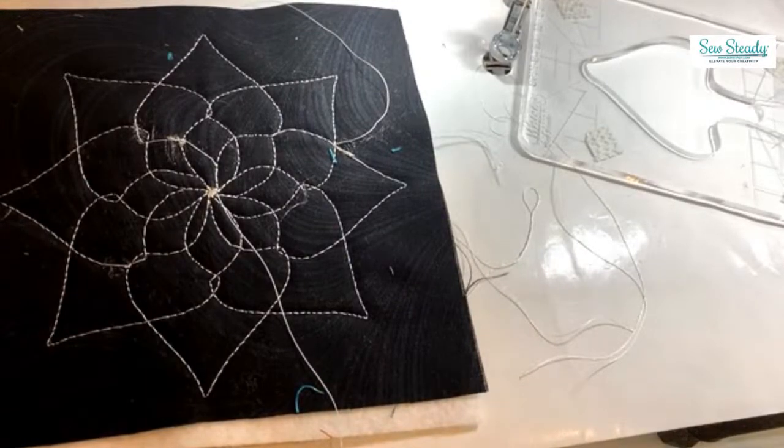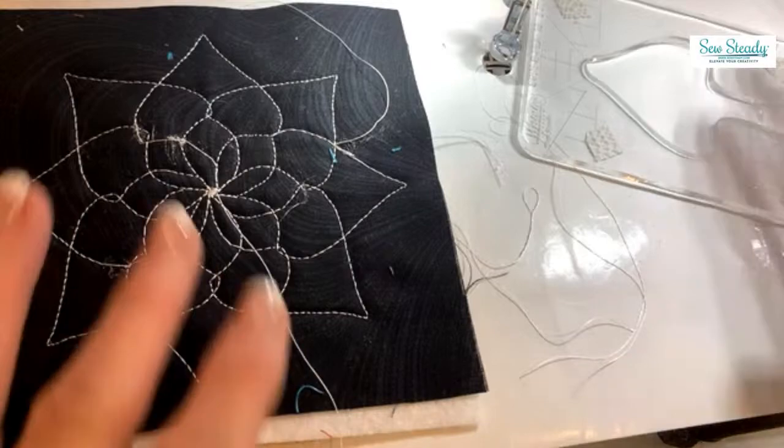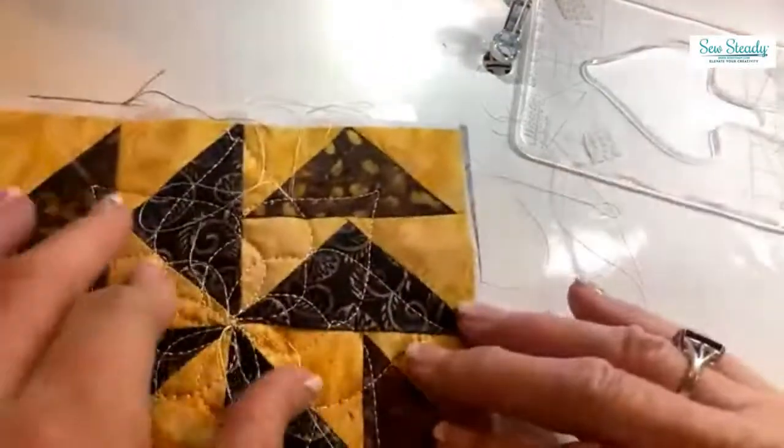And I really do love that design. I like it too. The inner design with it too is just beautiful. It's very pretty. Okay, so that actually ends our session today.